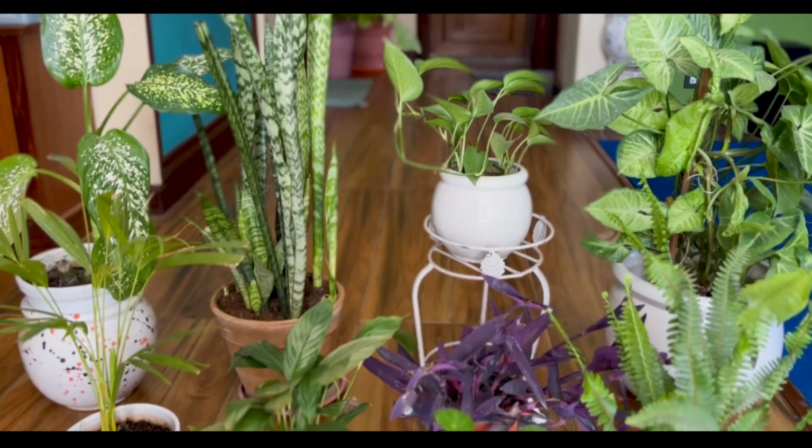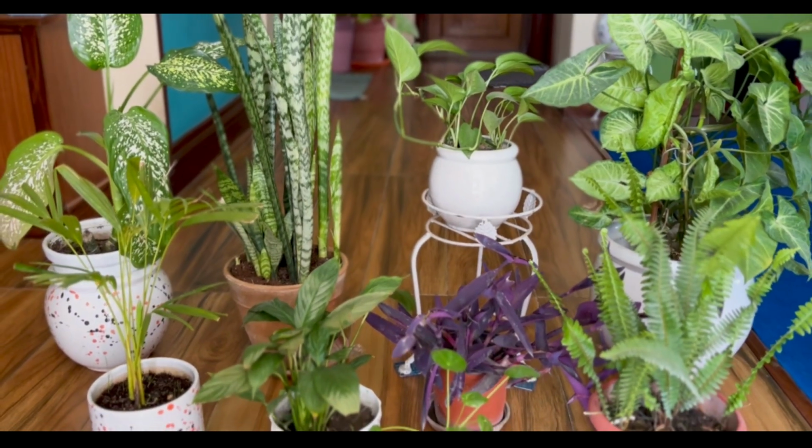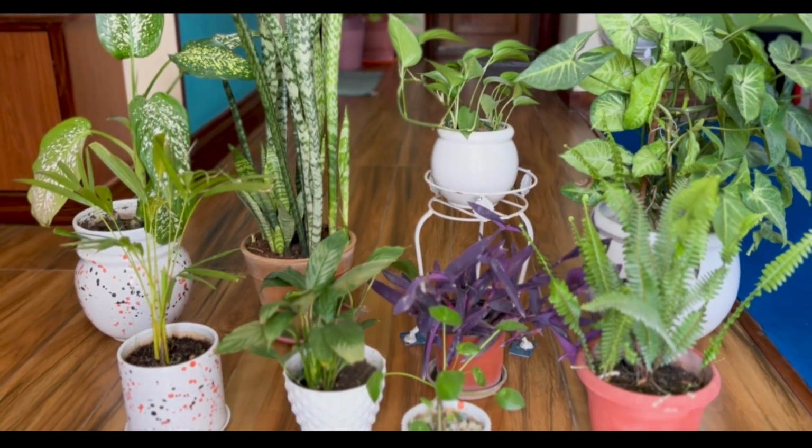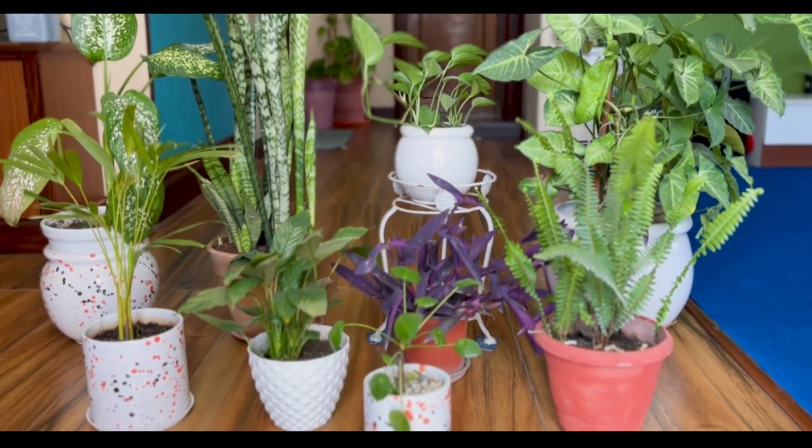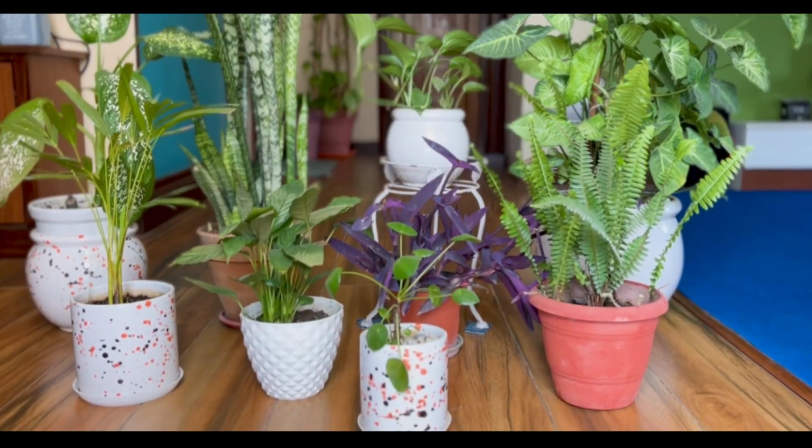They're not only fast, but also really forgiving. And if you're already a plant parent, consider adding something new from this list. You might be surprised at how quickly it takes off.